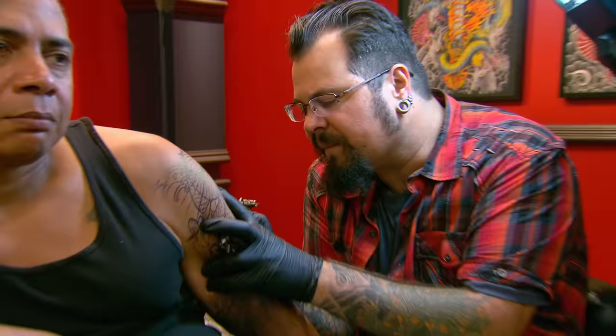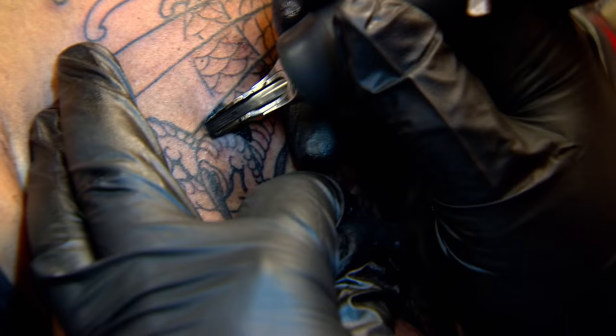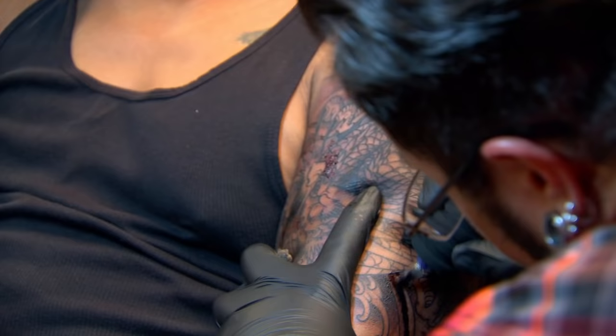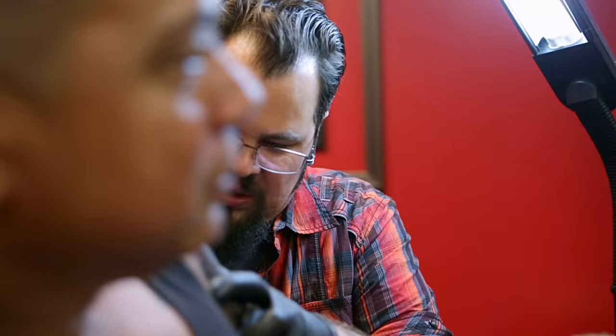I've been tattooing 25 years. I draw Japanese-style tattoos all day long. Man, you got a lot of stuff going on in that thing. I do huge pieces. I love it. I'm gonna put claws, scales. Get my damn scale on. Put a little shade in there. That's cool. I got this tattoo in the bag.